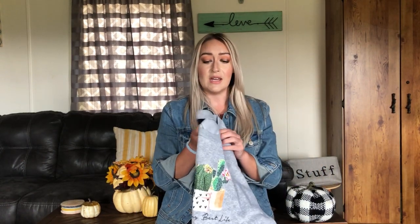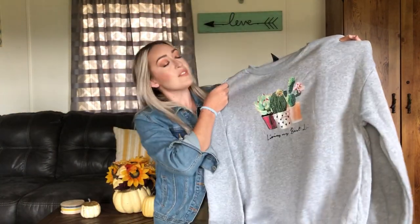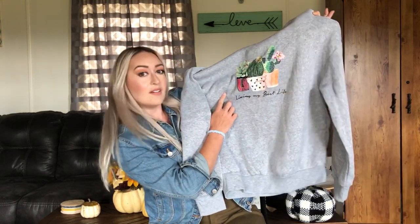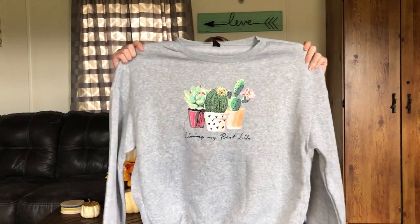All right, next I got a hoodie. It's not a hoodie, a sweater. And this is also that same cottony material with the fleece on the inside. And it's just an oversized hoodie. I got a size medium. It says, living my best life, I believe. Yeah, living my best life. And another piece, I mean, you could wear it with the drawstring waist shorts, wear them with a pair of jeans. It's gonna look cute and comfortable just because this little cactus, like the, what are they called?